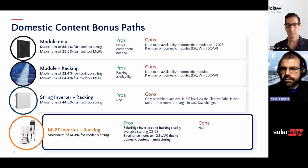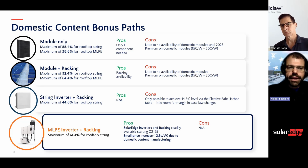Using the elective safe harbor table that I showed previously, which is Table 1 from IRS Notice 2024-41, there are several paths that the project owner or developer can take to achieve the domestic content bonus credit. And each has its advantages and disadvantages based on the present market conditions. The goal is to achieve the domestic content threshold, which is 40% in 2024, by choosing equipment that provides the needed contribution from the table. The equipment supplier, whether inverters, racking, or modules, advises which MPCs, the manufactured product components on the table, are eligible for domestic content. And project owners will add this up with the goal to achieve the minimum project domestic level.